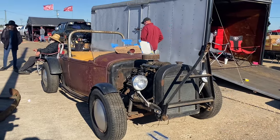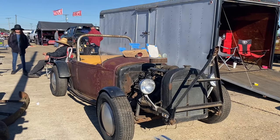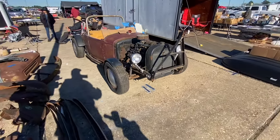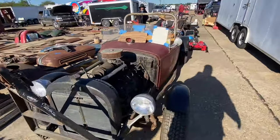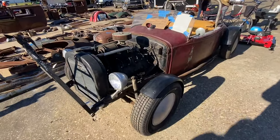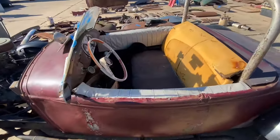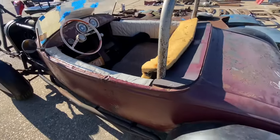Since they got retired from that, I see now it's actually a coupe that's cut down into a roadster. Since they retired it, they swapped the engine and put a different flathead in it. Now this thing is the epitome of cool right here. Really, really cool.